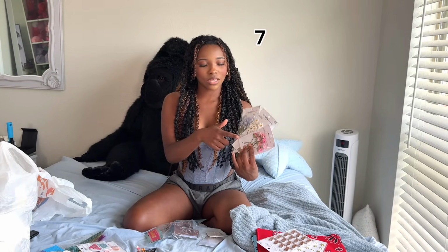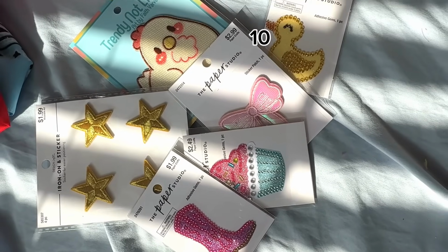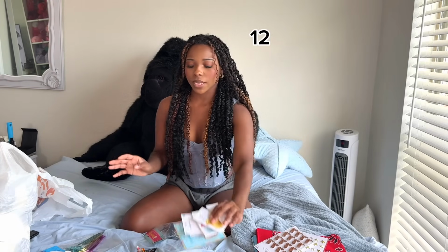I also got these little flowers because I'm gonna make little overalls for them, and some of them are gonna have a little pocket in the front with a little bouquet of flowers. I think that's such a cute little added touch. I also got these little sticker decals, so when I make shirts for them I can give it a little character, a little design or whatever. I think that's gonna be cute.